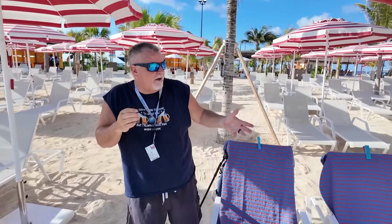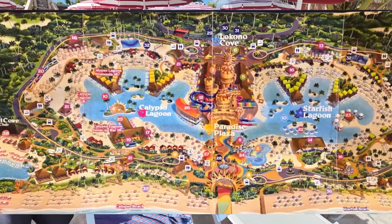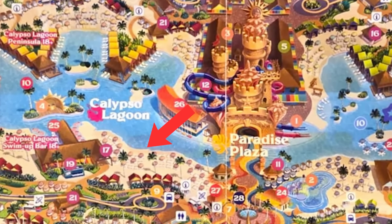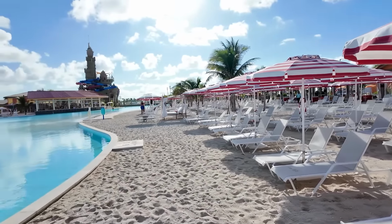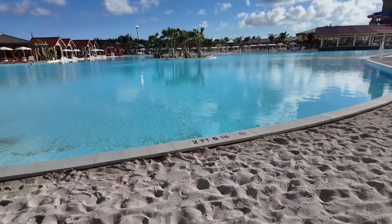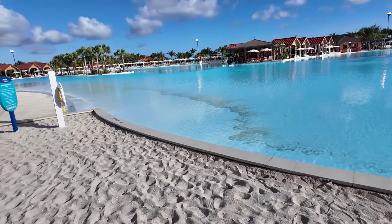We've got a nice little setup for three of us right here in the Calypso Lagoon. We're close to the entrance by the swim-up bar. Right over there is another entrance into the pool, so we can jump over to the swing bar if we need to. And it's kind of nice. There's a ledge all the way around the outside. We're starting at about 2.5 feet of water right here, but there is a nice place where you can walk in as well if you need to have a little more of a stable entrance into the water.